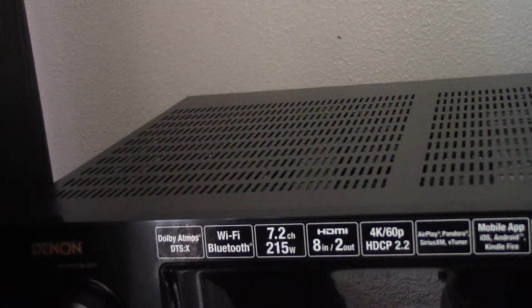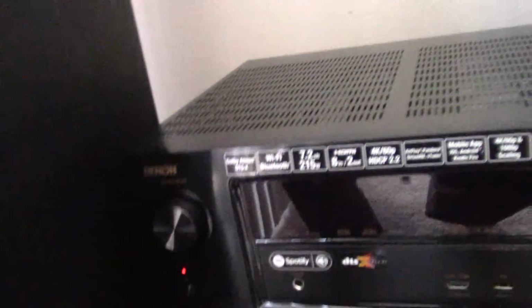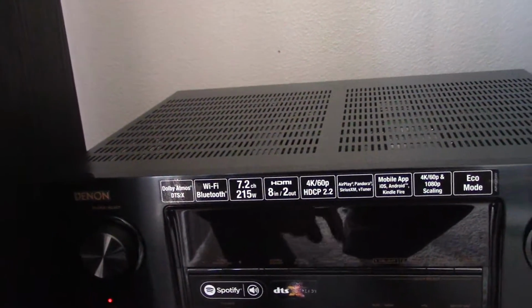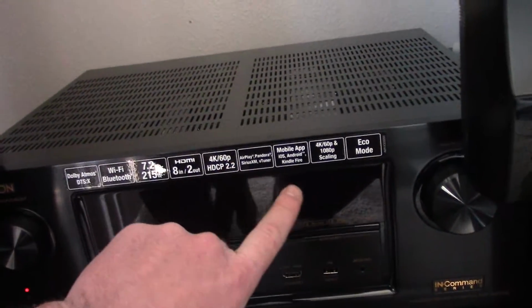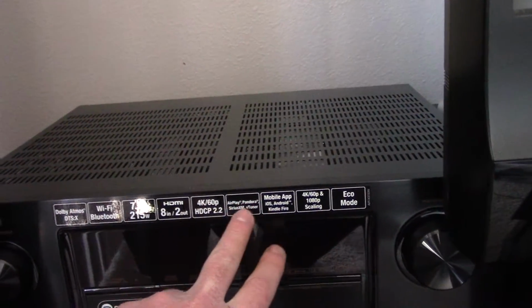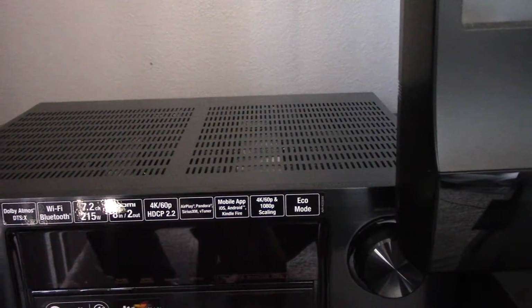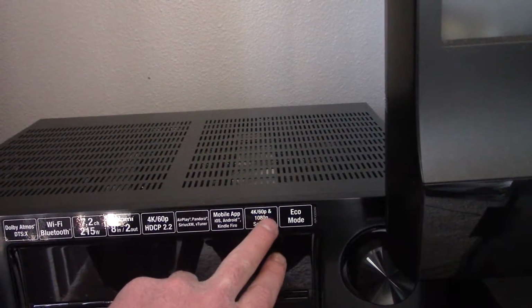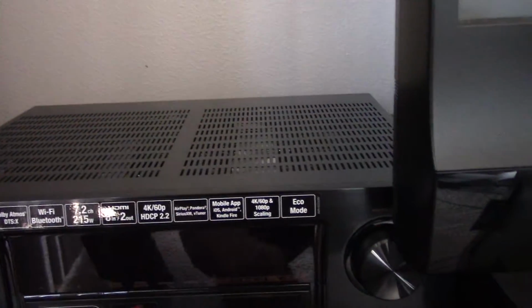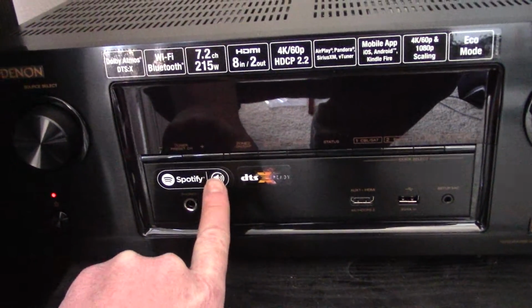I guess you could put speakers on top of your main speaker shooting up, and it's pretty good. 7.2 channel, so it can support the 2 subwoofers I have here. It does 4K 60 frames per second, AirPlay, Pandora, all that fun stuff. And then also supports the Android mobile app and Kindle Fire and iOS, and 4K 60 frames per second and scaling, and also has eco mode. It also supports Spotify. You have to pay to do that.